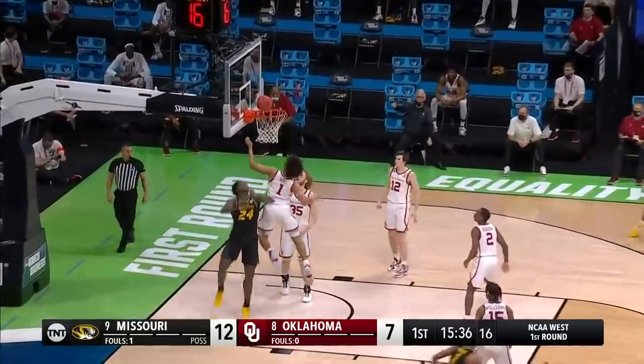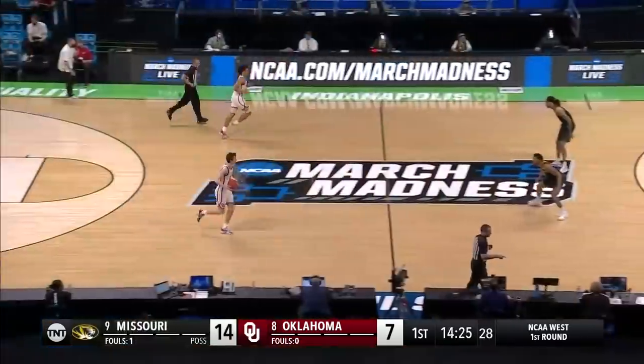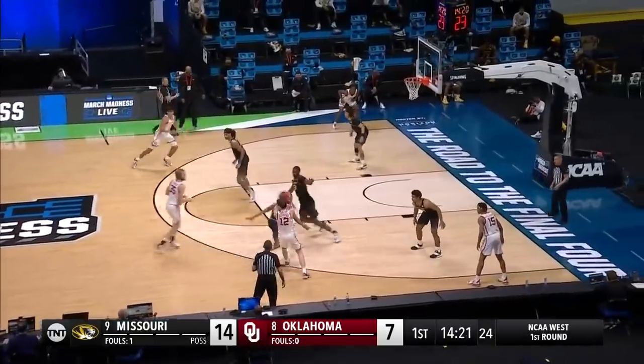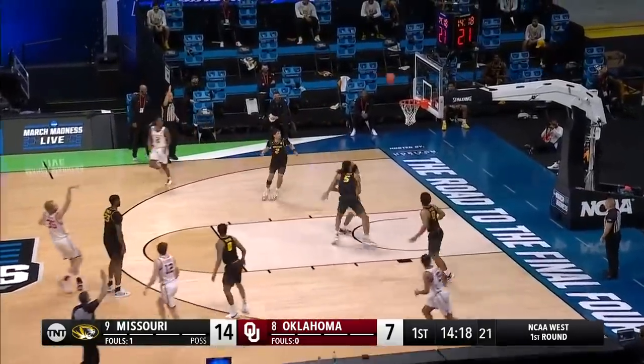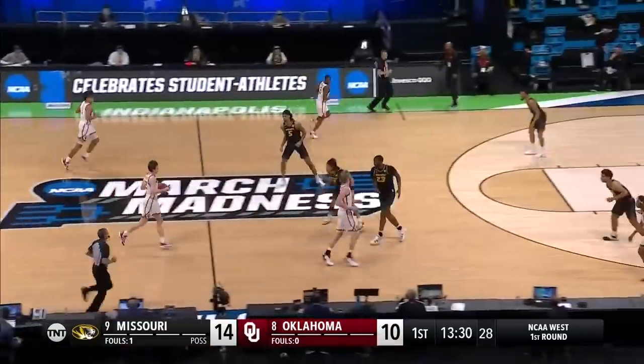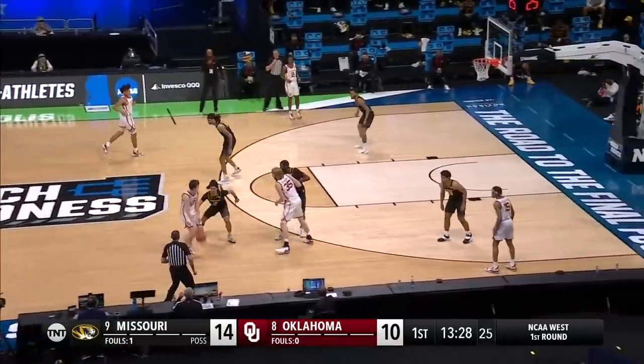Kobe Brown sliding in and gets the layup. He was a big-time scorer his freshman year at Missouri. If he's hot from beyond the arc, you got to look out. Manic is hot. That's his second three-pointer. Yeah, but that's a win for Oklahoma whenever Tillman's taking jump shots.